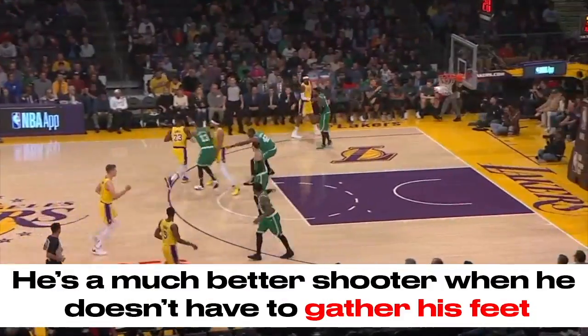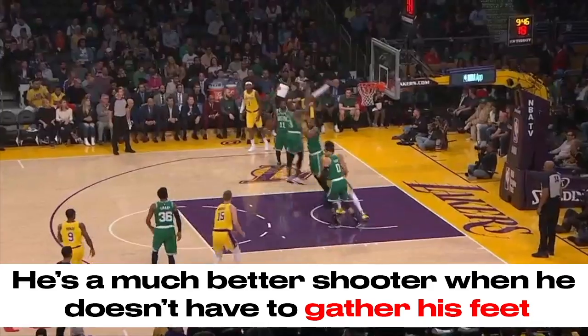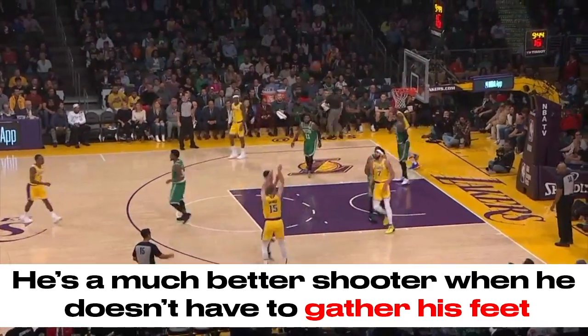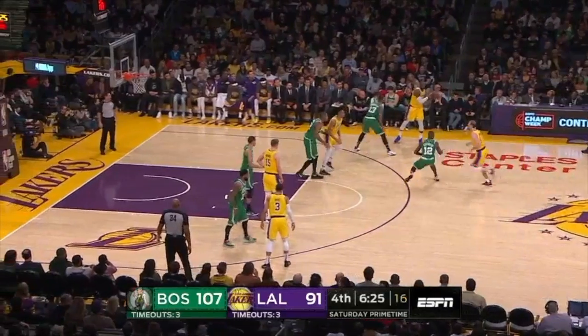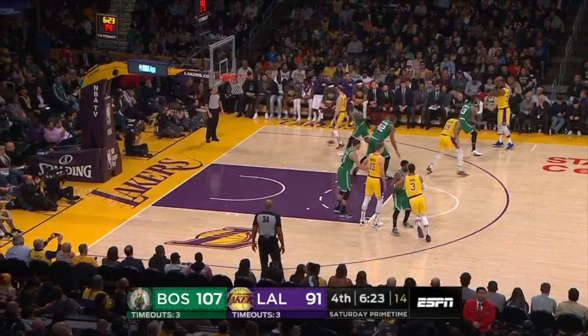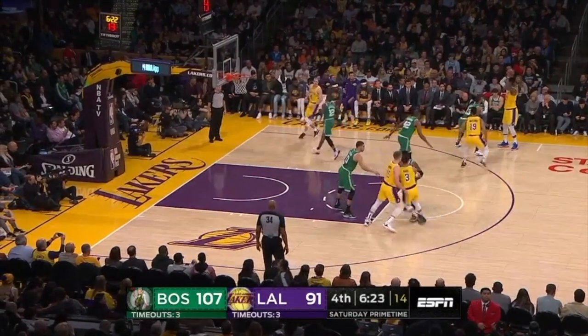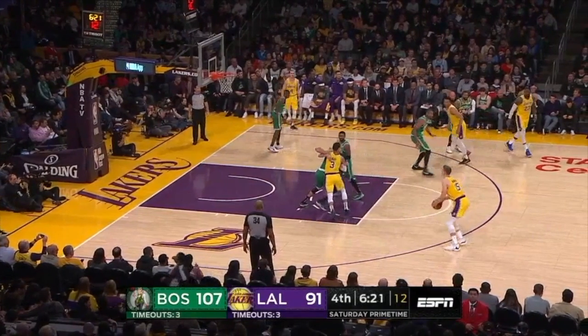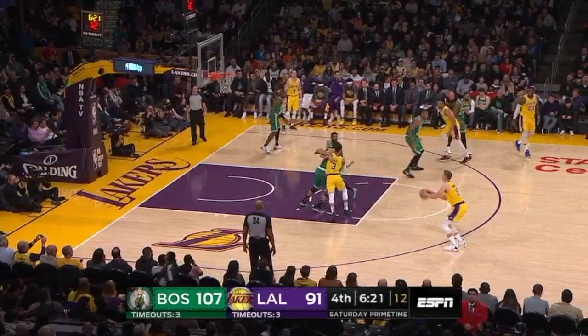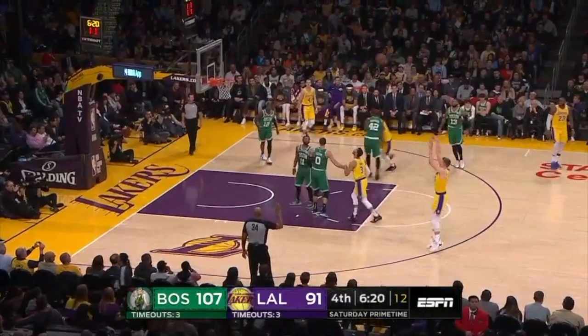He's much more effective when his feet are set than if he has to gather them before he gets into his shooting motion. He was a much better spot-up shooter than pick-and-pop guy in college for the same reason. Plays like this where he has to square up after the catch are difficult for him. Part of that is because his feet are often too close together after he collects them, giving him a narrower base that leads to less balance.